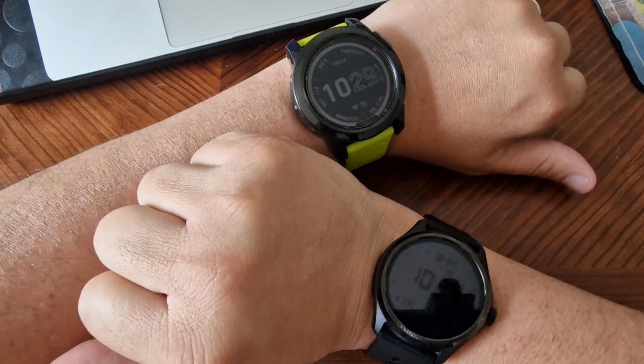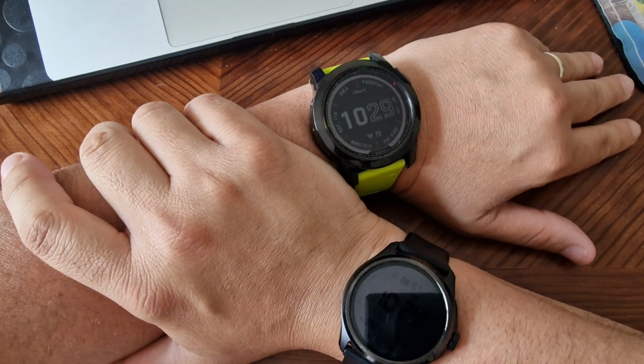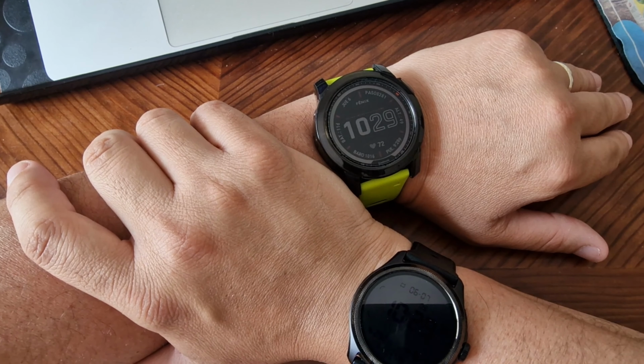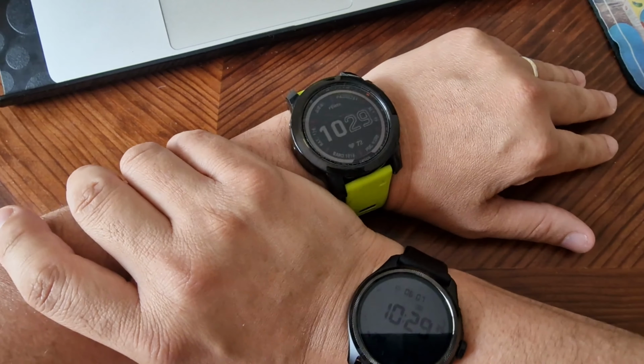I've been wearing this watch for 24 hours and let's see the difference. First, let's see what my heartbeat is right now. So, heartbeat test.